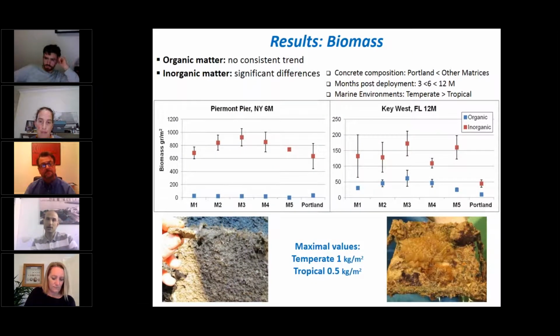Regarding the biomass, we didn't find any consistent trend in terms of organic matter. But we saw significant differences in the inorganic matter and the calcium carbonate that accumulate on the different tiles and surfaces. We saw that concrete composition affects the inorganic layer, where Portland cement had the lowest of all the matrices. We saw that months post deployment, this layer is growing with time. In some areas it peaked, or let's say leveled, after almost 3 years. In others, after 3 years, it was still increasing.